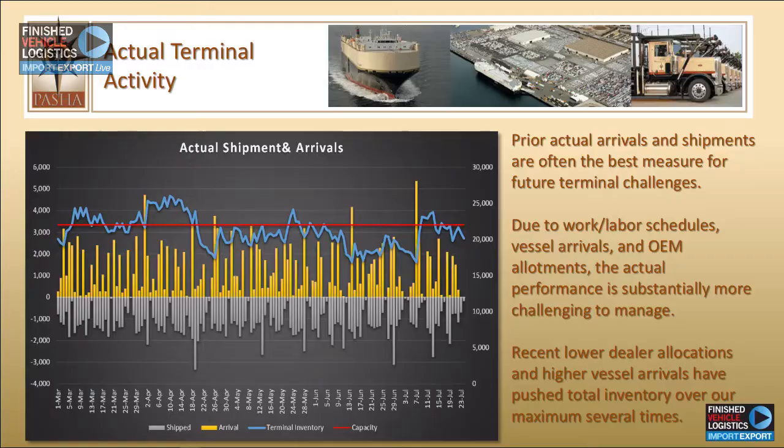This is a good way to look at actual shipments and arrivals in total, and you can see how erratic that is. The term we used to use at Toyota was heijunka: you want a nice smooth heijunka flow of vehicles through the terminal. It's really hard to have that when you have that kind of change up and down in terms of the arrivals and the departures.